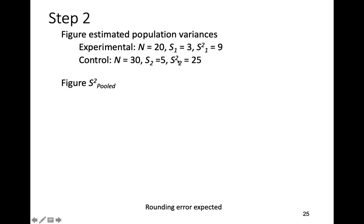That is, we're going to take a weighted average. And taking a weighted average is important in this example because the sample size is different. So we have to give more weight to the sample that is the bigger sample. We're going to weight this estimate of population variance more because it comes from a bigger sample. Therefore, it should be a more accurate or reliable estimate of the population variance.